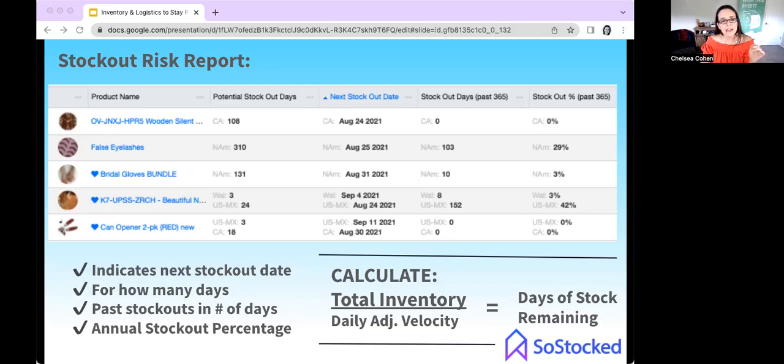The stock out risk report shows you which products will potentially stock out, for how many days they will be stocked out, and what date they're going to be potentially stocked out. The way to calculate this is to take your total inventory and divide it by your daily adjusted velocity. Adjusted velocity simply means that you're removing sales spikes and stockouts from that calculation. When you divide total inventory by daily adjusted velocity, you end up getting the total days of remaining stock. So you can see what day you're actually going to be stocking out. And that's how you do the calculation to set up a stock out risk report.